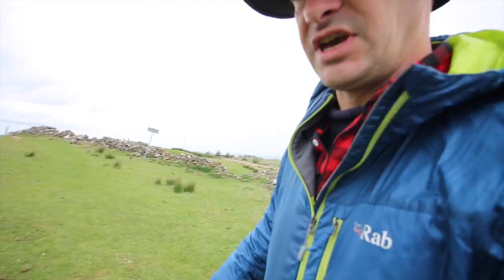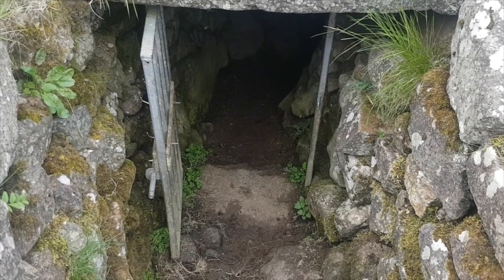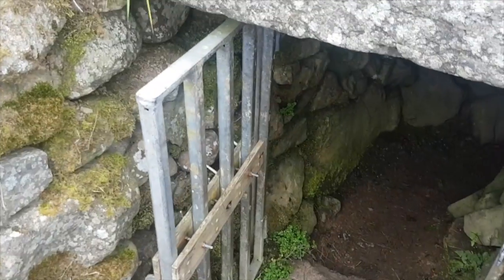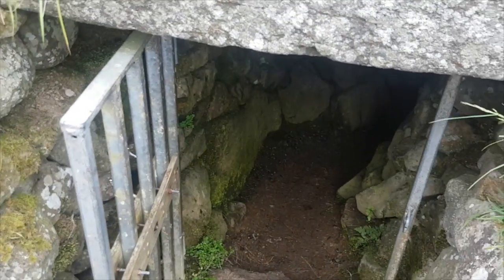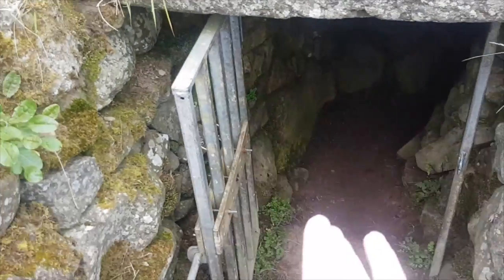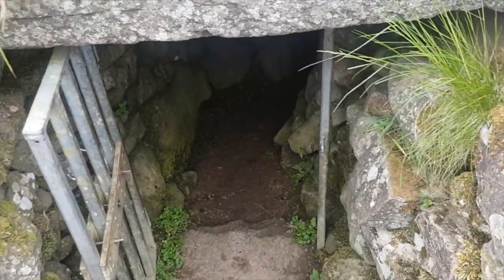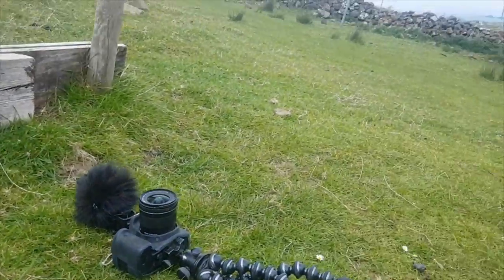Now, I believe there's a caveman in here. He's in the wrong era, because this is later than the cavemen, by quite a long time. Let's go and have a look inside. So this would have been like a farm, and they've got an iron gate on here now. This would have probably been made like a thatched straw doorway to start with, to stop all the livestock getting in and eating the butter.